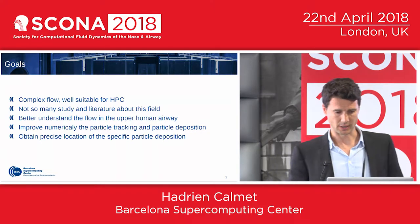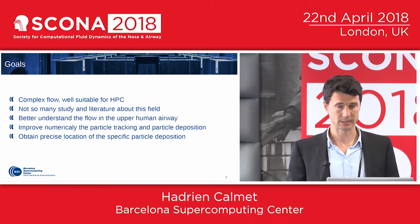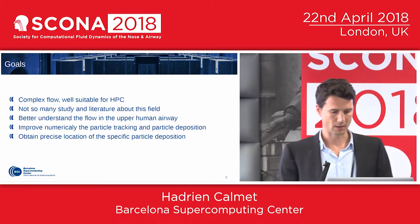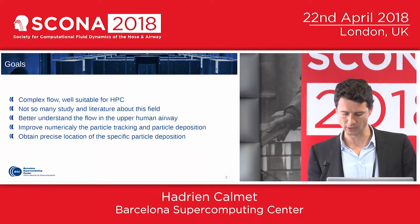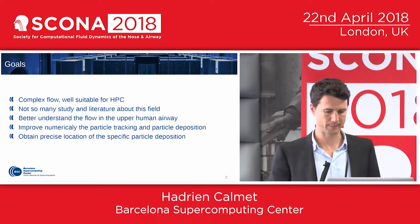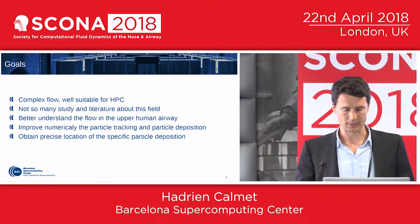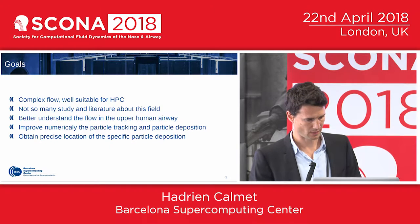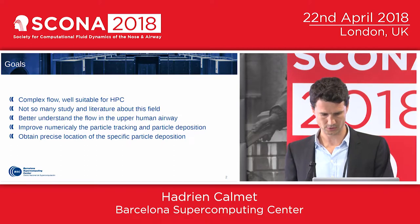Also because there is missing literature and study about this field, this unsteady flow, as we said since this morning, so steady, quasi-steady, and unsteady. Also to better understand the flow in the upper airway, and to improve numerically the particle tracking and the particle deposition, above all when there is turbulence. When there is turbulence, there is a bit of a gap about the deposition with the diffusion, so to improve this numerically. And also, of course, to obtain a precise location of the specific particle deposition.